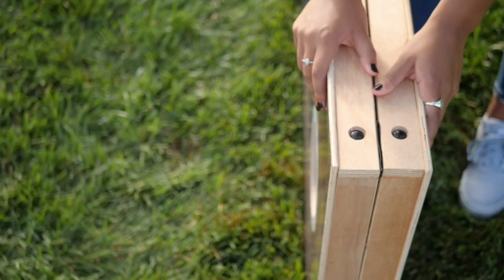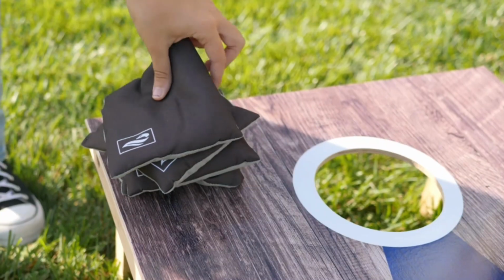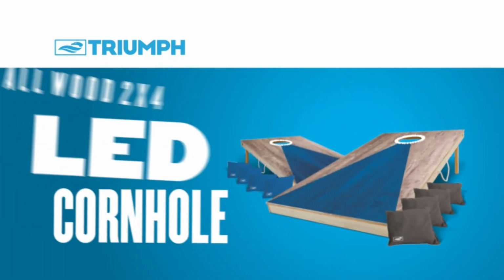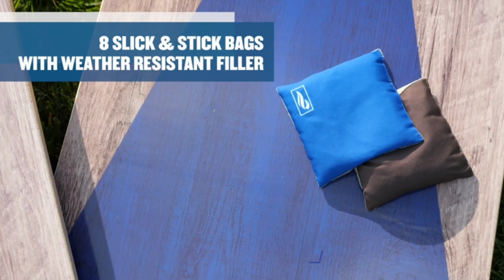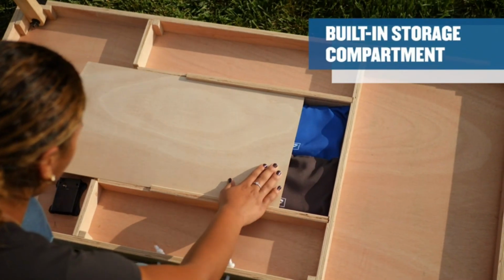The premium Triumph Sports Beanbag Toss set is perfect for anyone looking to have a good time. With its regulation size, weather-resistant bags, and LED light-up design, you'll be able to play all season long. This set features quite a wide range of boards, including 2x4 and 2x3 solid wood cornhole sets. You can also choose between the LED light-up option, which will keep the fun going even after the sun goes down. The battery-operated light can last for between 4 to 6 hours.